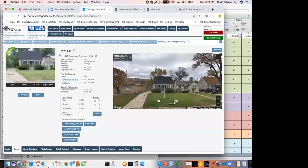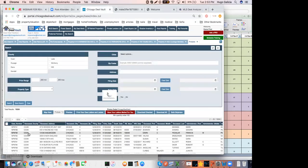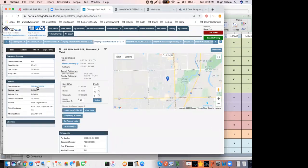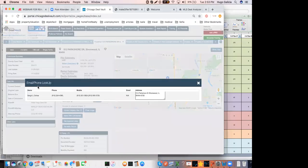Yeah, of course. Look, check this out. And then even probates, right? We skip trace every single one of them. Skip trace is embedded in it. I'm glad you asked. So for any property, when you hover over the name, you see Sergio Ochoa. Hover over the name, and boom, we give you their email, phone number, cell phone number, everything. And it's embedded. So that's how we connect with the owners directly. Okay. And it's free.